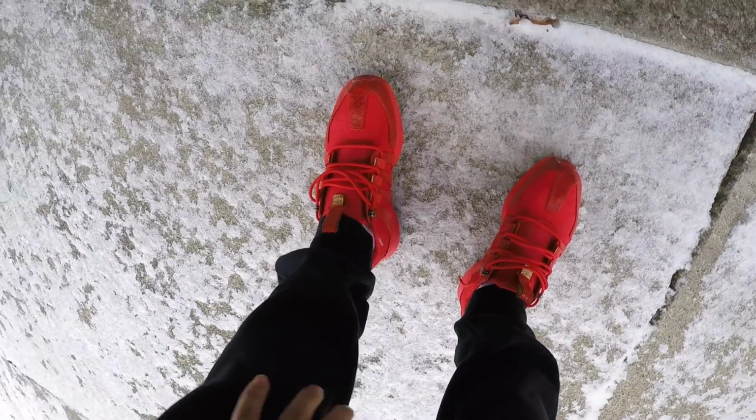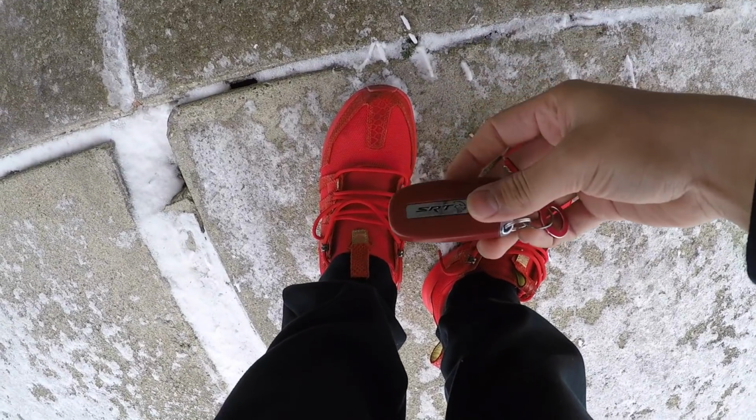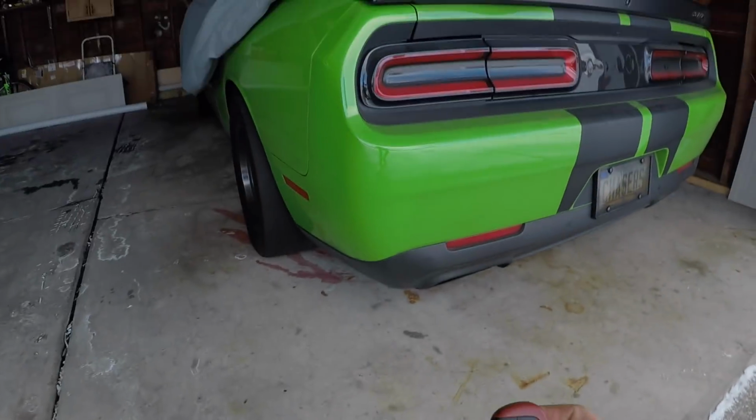Check out my shoes though. You like them? I do. All right. Red keys, red shoes. I like that, huh?